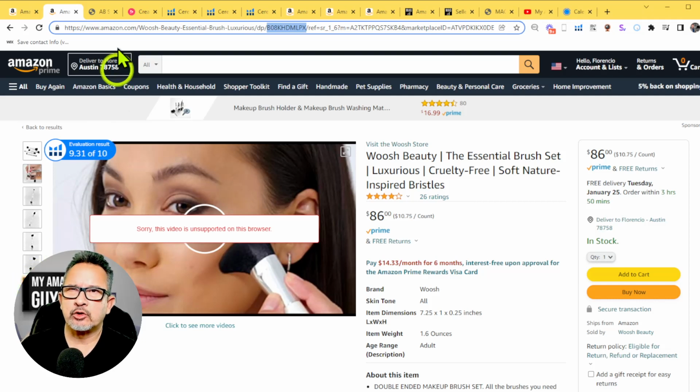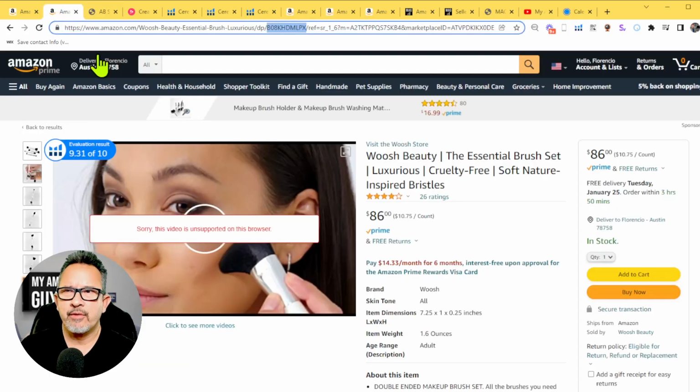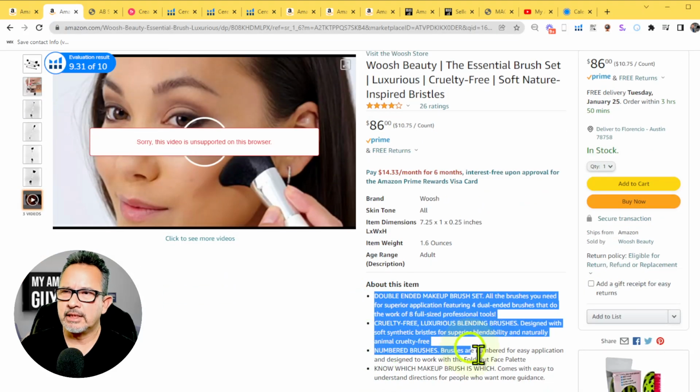I'll tell you why that's so important. We've done extensive A/B split testing, and when you include eye contact and a person's face, you get a 40% better engagement on every one of those images. And this is, again, how you're going to increase conversion. It's the same blouse, but what a difference it makes when you don't just show the product, but show the actual person too. As far as your bullet points, please make a note of this.